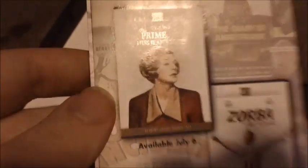I do have some of these other studio classics as well, a couple on VHS and a couple on DVD. Like, I have All About Eve, Gentleman's Agreement, How Green Was My Valley, and The Day the Earth Stood Still, Ghost and Mrs. Muir, and Titanic on DVD, on VHS. And I also have The Day the Earth Stood Still on DVD as well. Available July 6th, available August 3rd. I also have the VHS of this film as well.